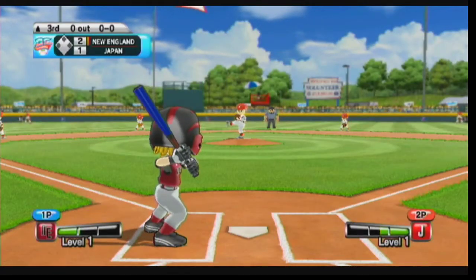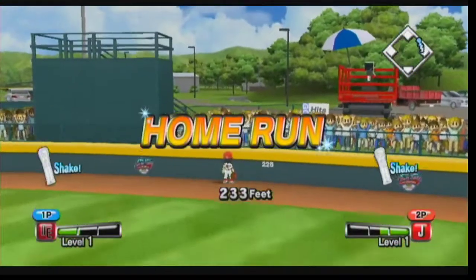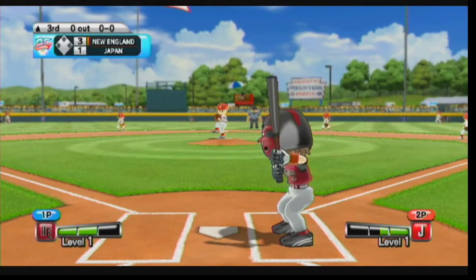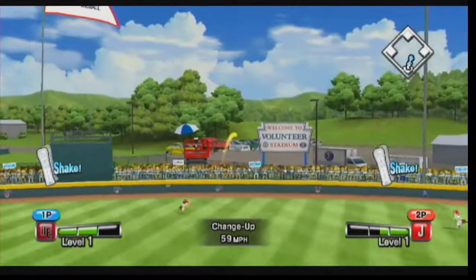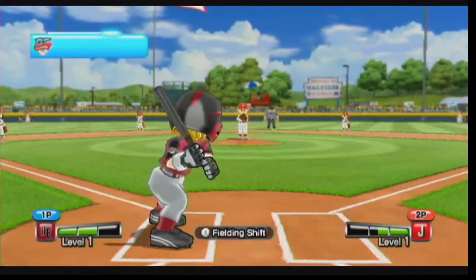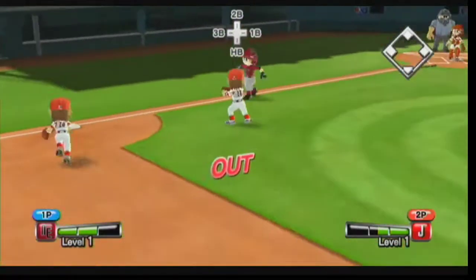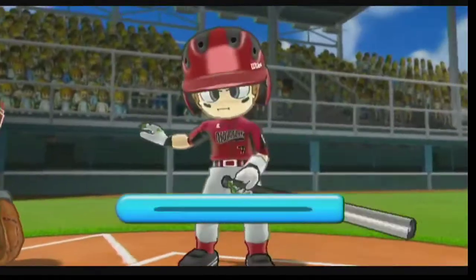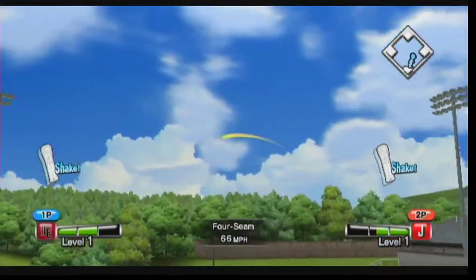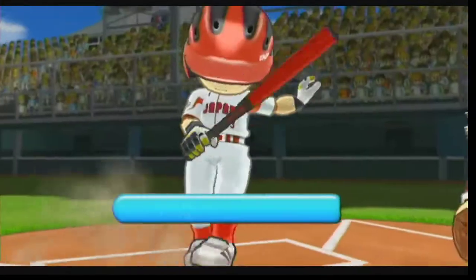Batting ninth at third base, number nine. Now batting, center fielder, number six. Now batting, shortstop, number 12. Two outs. Now batting, second baseman, number seven. Change. It's the bottom of the third inning.